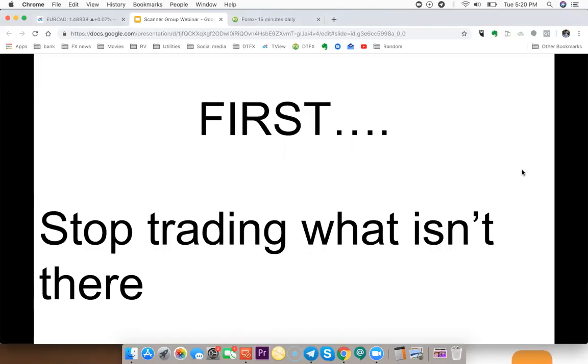So I thought to myself, the first thing that I have to do and I have to put together for everybody is the idea in your head and in everyone's head that we need to stop trading what isn't there, right? And that's what happens. Honestly, trading too much is a big problem. So those that have too much time to trade, like all day to trade, and maybe lack a strategy or lack a plan, can get themselves into a lot of trouble.